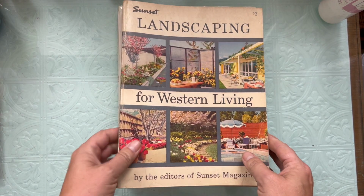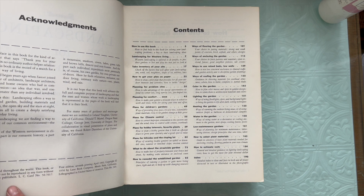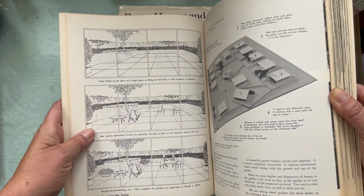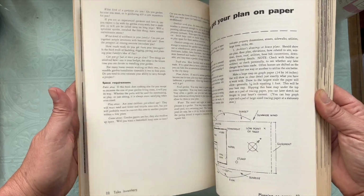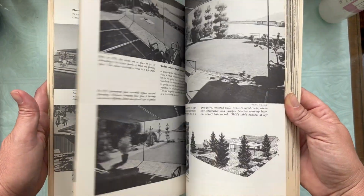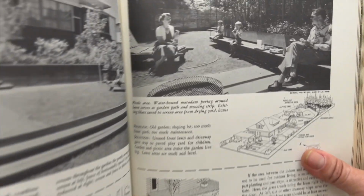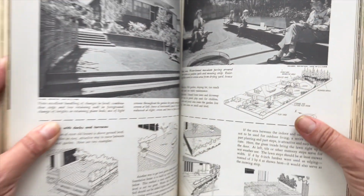Then I got some plants and landscaping books. I loved the cover on this one. It's from Sunset Magazine, and it is 1962, originally 1956. And the images in this one are black and white, but I still loved the graphics. I mean, look at the mid-century modern chair. There's yard plans, patio plans. It was these drawings that really drew me in. But then look at the pictures of the families. Very iconic 50s, dressed up in their casual backyard.